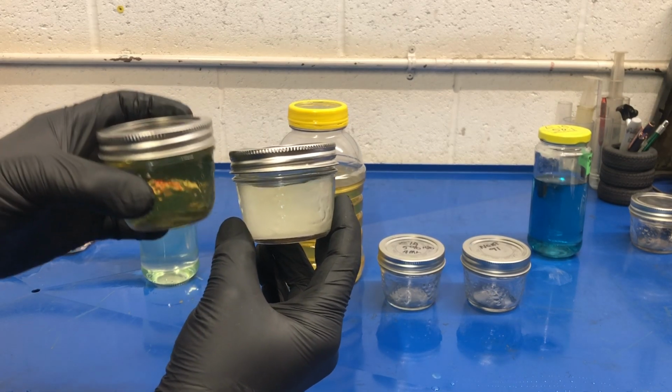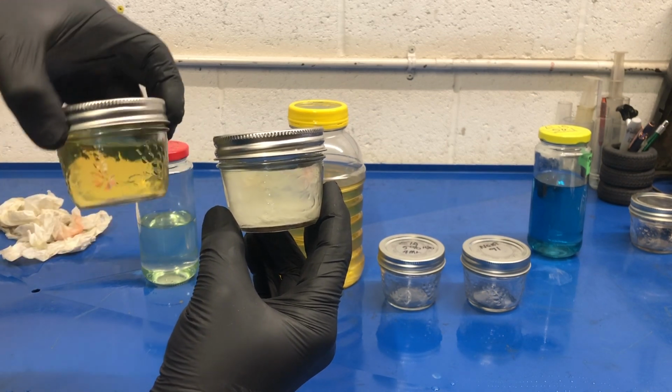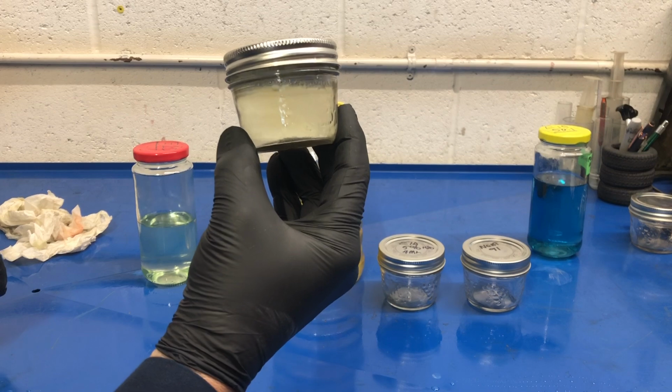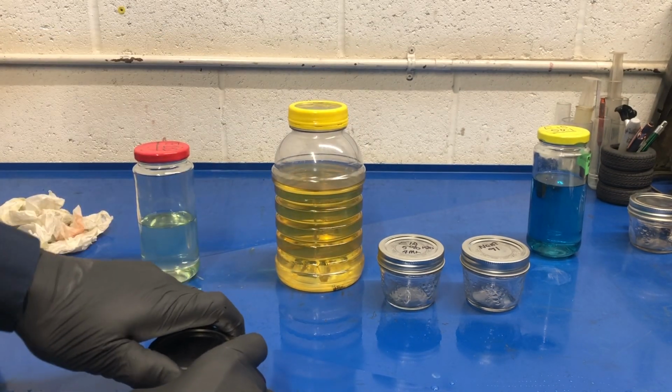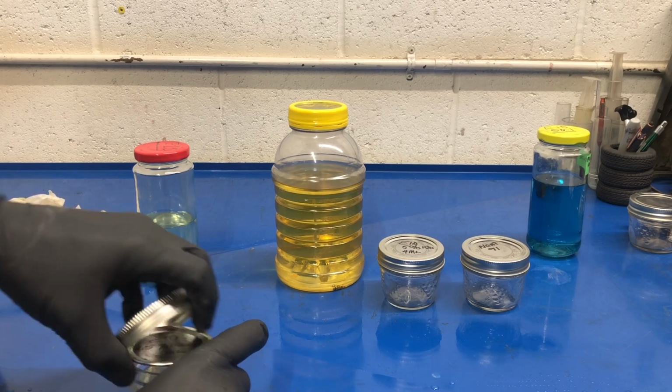Here's our already shaken E10 with our yellow in it, and you can still see through it clearly, and this is quite cloudy. Okay, now let's introduce the yellow, without making a big spill like I did last time.